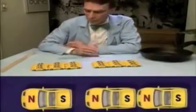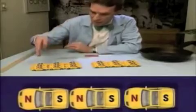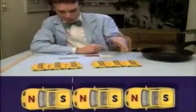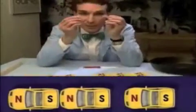See, we end up with 2 smaller magnets. These cars have a north end and a south end, a north pole and a south pole. So if you break a magnet in half, you get 2 smaller magnets that each have a north pole and a south pole. Near as we can tell, there's no way to get a magnet with just 1 pole.